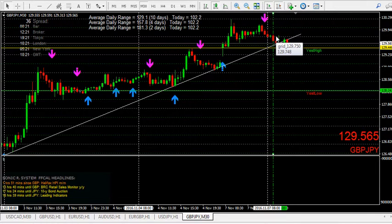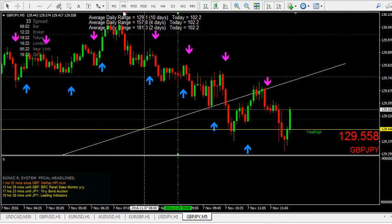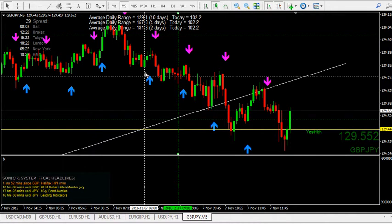I want to be in that trade between 6 and 7. I don't want to be entering a trade at 7 o'clock unless I'm really, really confident that the setup looks right. So let's just have a look at that, because I haven't studied that. So that was the conf down, and this was the pullback.